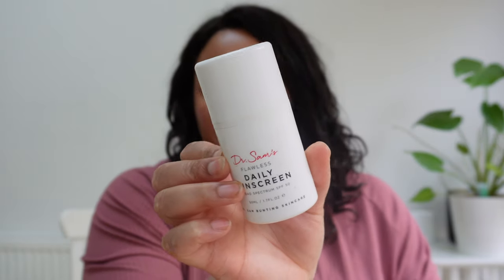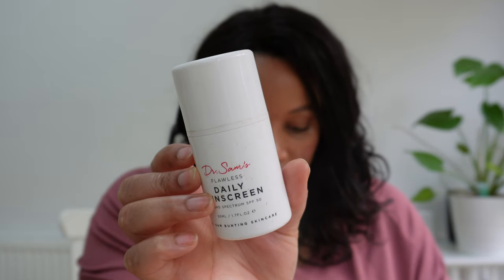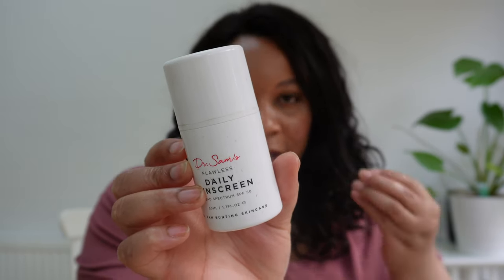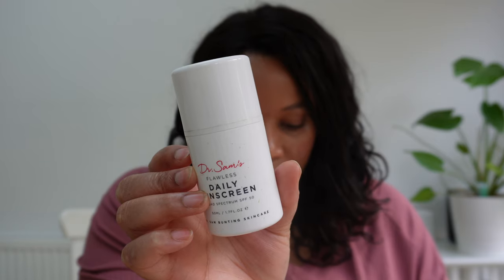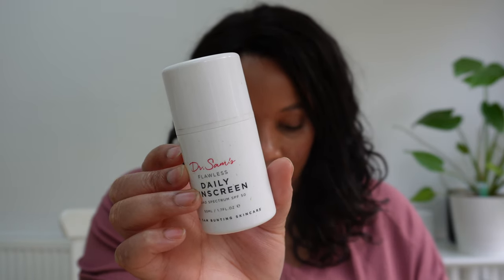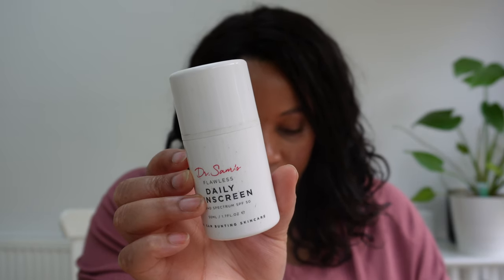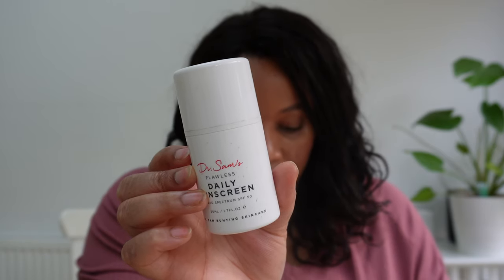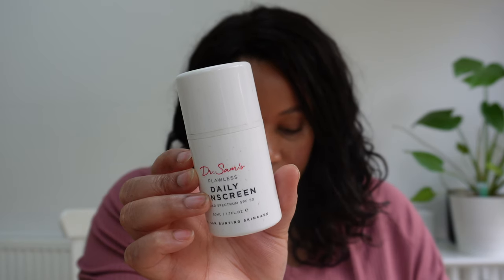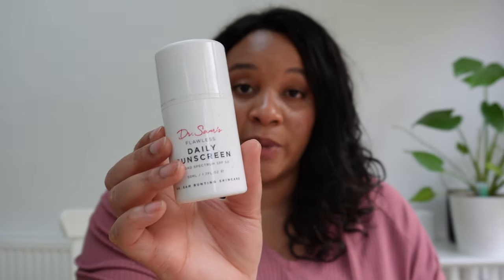Number two is the Dr. Sam's Flawless Daily Sunscreen. Now this is empty and I haven't repurchased this one, so I'm not going to be able to show you the texture, but it cost £29 and it is like a very thick moisturising cream. It feels really nice on the skin, it calms the skin, and it's for blemish prone skin as well, which is why I liked it. It's got 5% niacinamide in to also brighten the skin. And it is a broad spectrum sunscreen. It has zinc oxide and titanium oxide in as well, so it's a mineral sunscreen and it works really well under makeup.